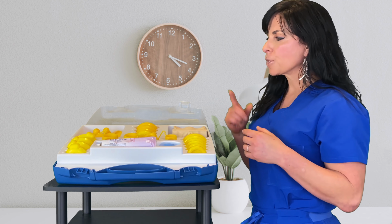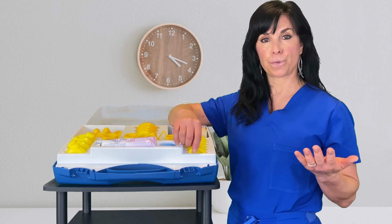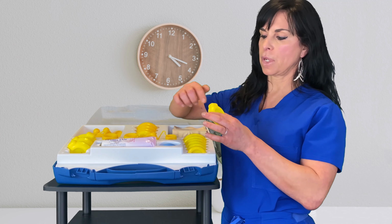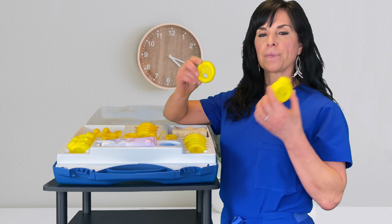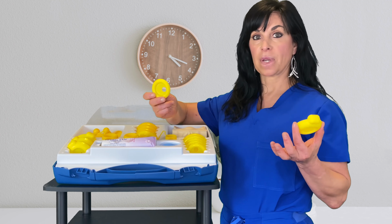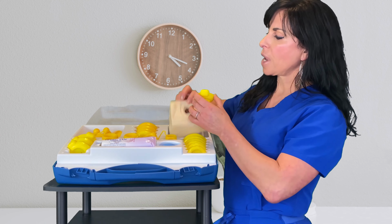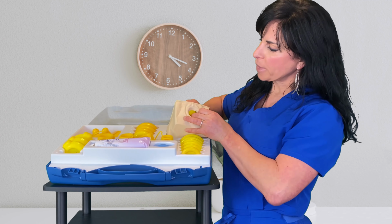Okay, now let's go over some of the different shapes. So I showed you the ring. I told you that's the most common and probably the easiest one to do. There is also the ring or dish. This is a dish, but there's a ring that comes with this little knob as well, and that's specifically for stress incontinence. So what happens is this knob, when it's inside, will push or compress the urethra.